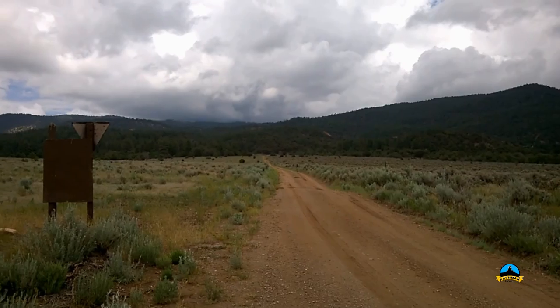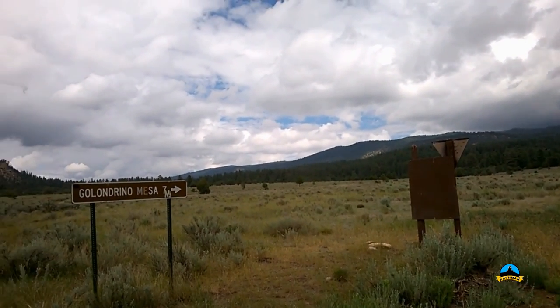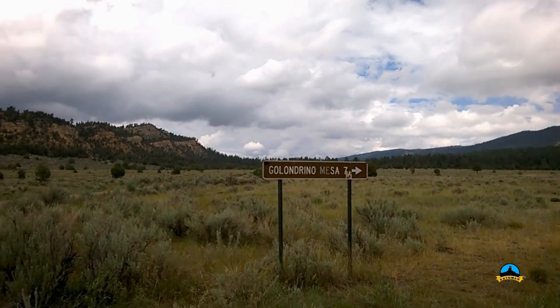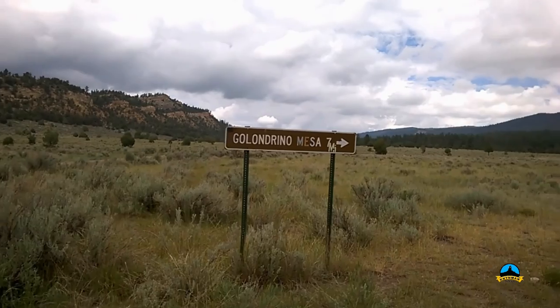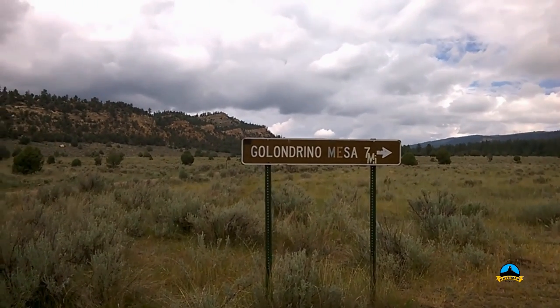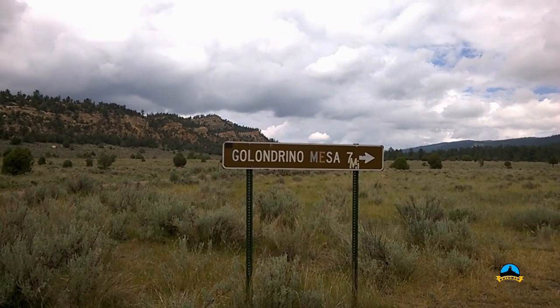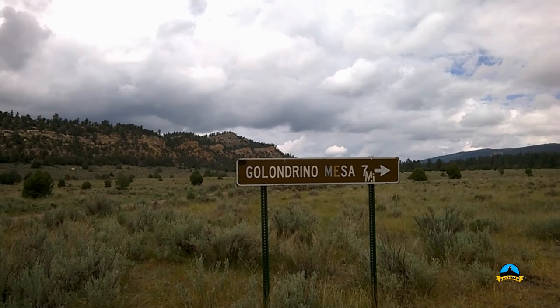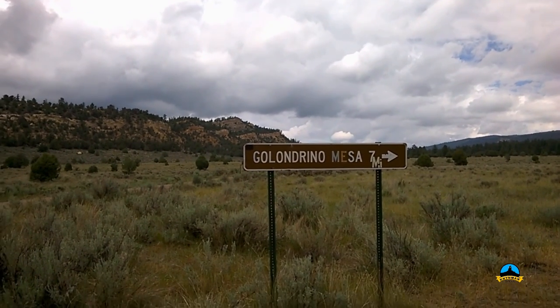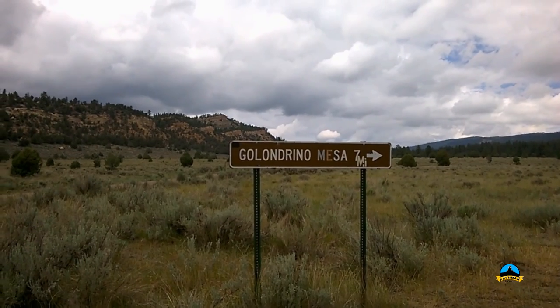Okay, here we are at our next junction. We're going to Golondrina Mesa. And it says it's 7 miles. The first 4 or so will be decent road. The rest of it's going to be four-wheel drive and maybe not even attemptable in the rain and the mud. We'll see how it goes.